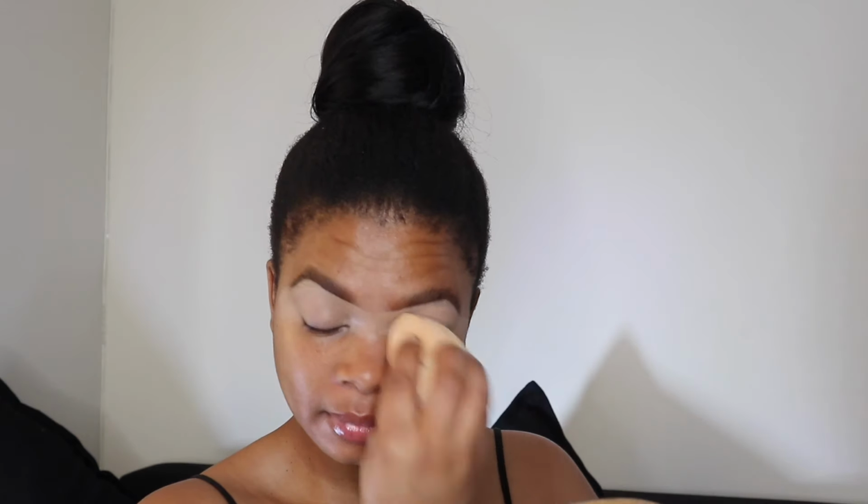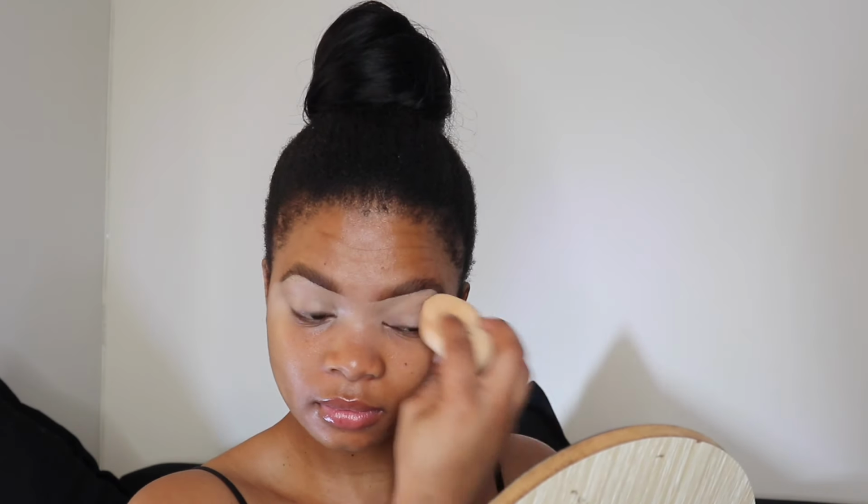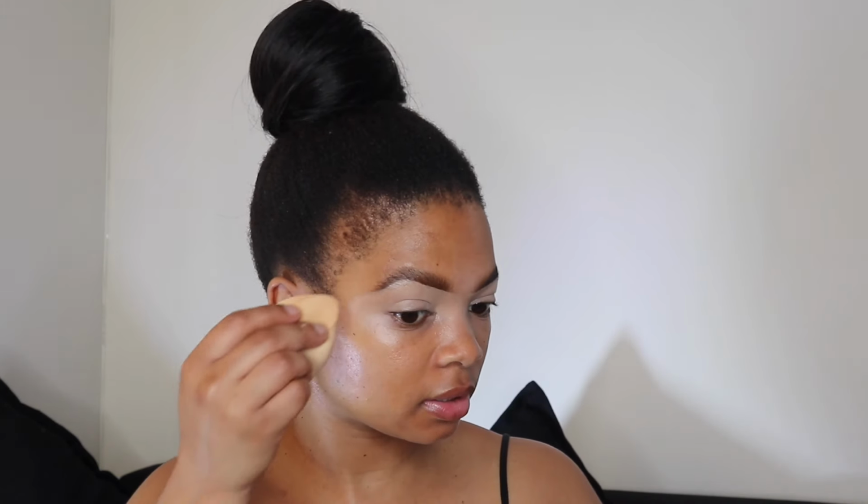Okay, I'm gonna take my beauty blender, just blend everything. So here's my beauty blender. Okay. It's blending it seamlessly. And there you go, nicely blended.